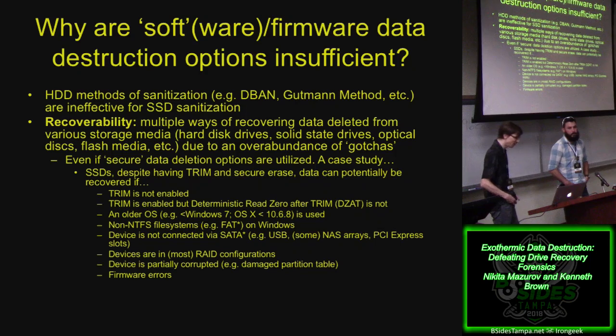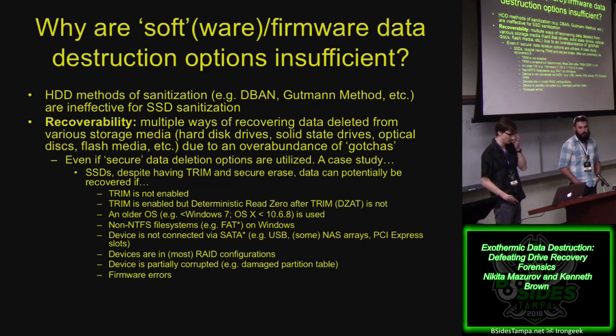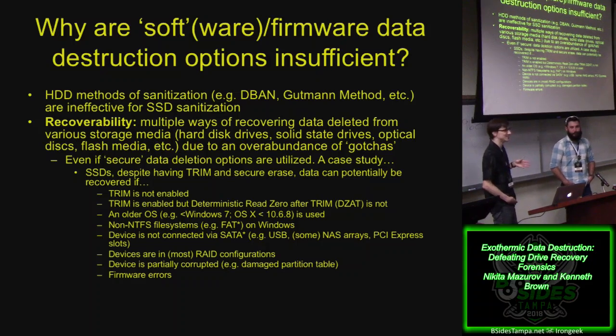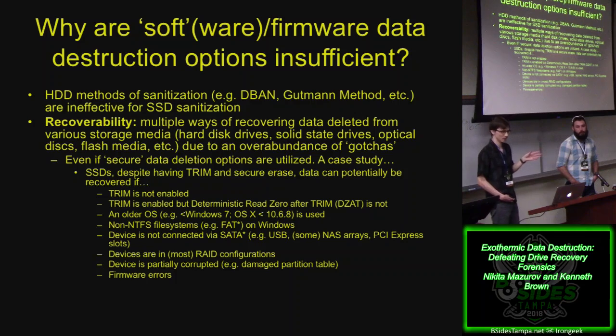Talking about trim first, there are various programs that can help you automate the task and so on. Trim ostensibly marks data for erasure. You send a trim command which says this chunk of data can now be overwritten, this block or this page can be utilized for something else. But this comes with a variety of gotchas. First of all, the drive may not even have trim enabled. It's not a mandatory feature. If trim is enabled but DZAT is not enabled, then that data is marked for deletion but not deleted right away. It's only marked for at some point in the future.